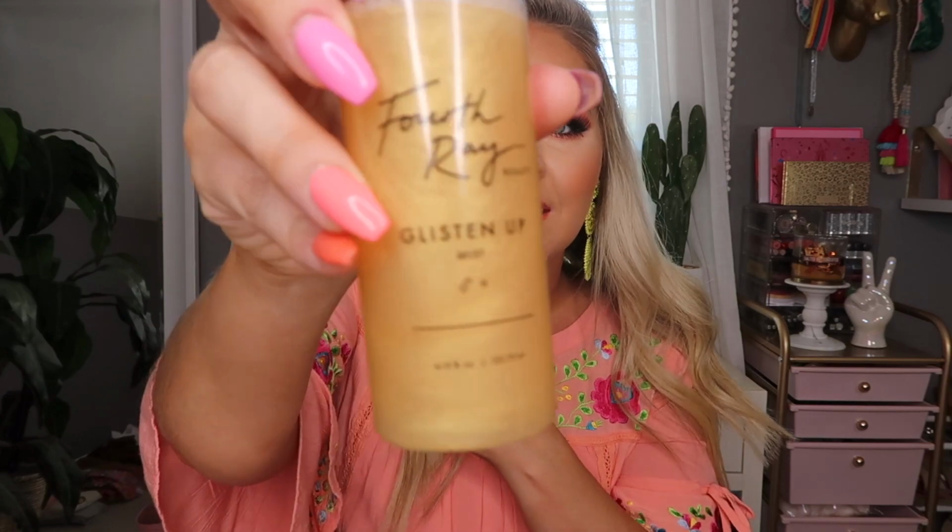And last but not least, I was excited to see that Fourth Ray Beauty launched a Glisten Up Mist. Look at that. Oh my goodness, you guys. And it smells really, really good. So if y'all want to see how I got this peachy look and my thoughts on all of these adorable ColourPop products, then let's get right into it.